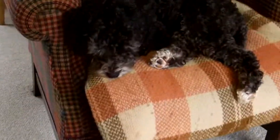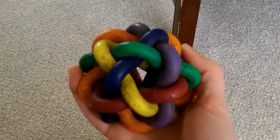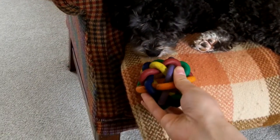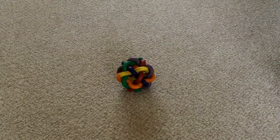So I've been trying to tell the dog this, and yeah, you're not having it, but it's really cool. Puppy, do you like this ball? No. So that's some unexpected maths.